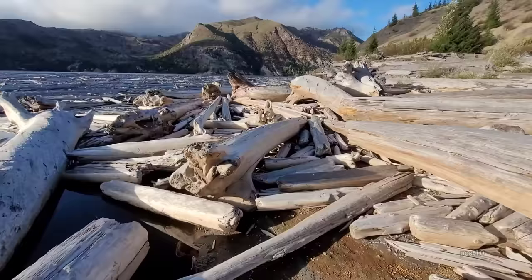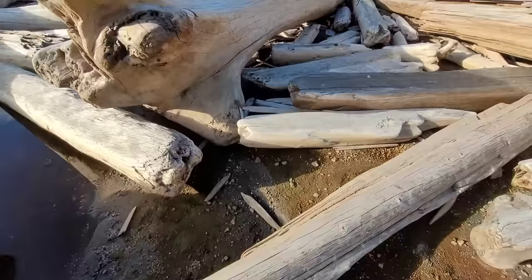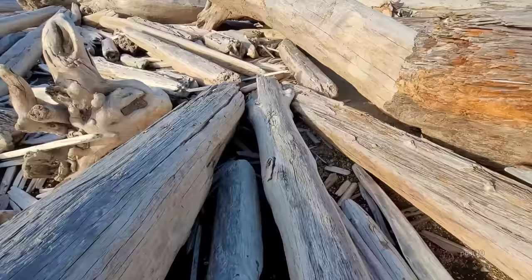Take a look at this tiny little tree. Found a spot to grow inside that log. See lots of bird prints down here on the edge. In a moment, we're probably gonna come up where that waterfall is releasing its water. Just gotta be careful walking on these smaller ones. They can shift really easily. Even some of the bigger ones that are just balancing.